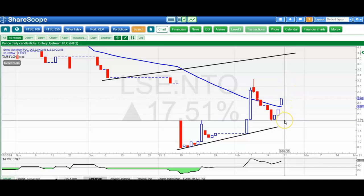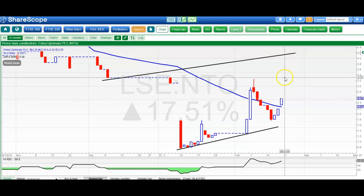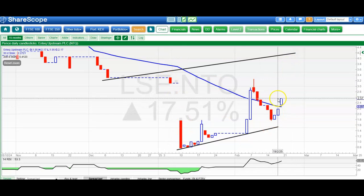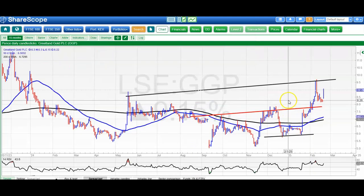accumulation going on here. We bounced at the floor of the gap there around 1 3/4. Above that, we're looking for up to 4 1/4 by the end of next month. It's a bear trap island reversal, so gapping down and then gapping up, and that tends to be the best charting setup around.